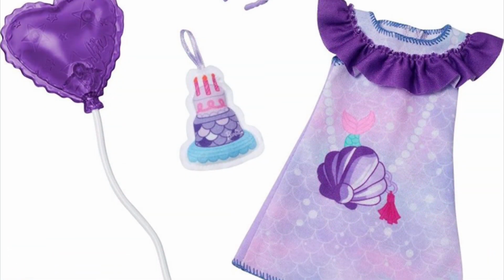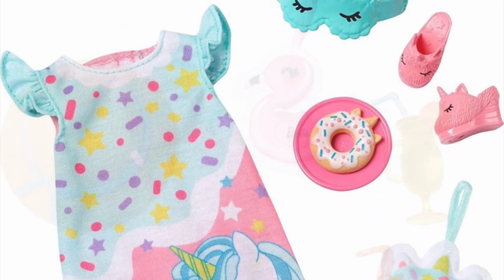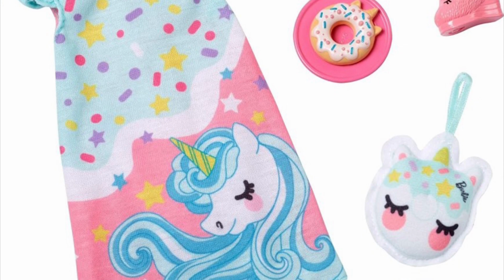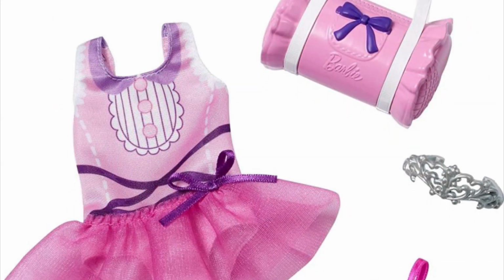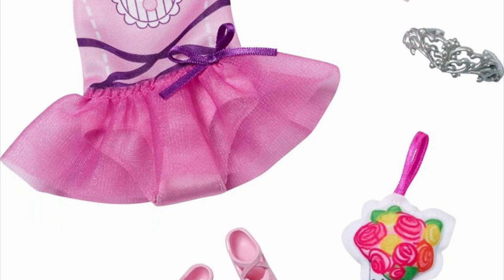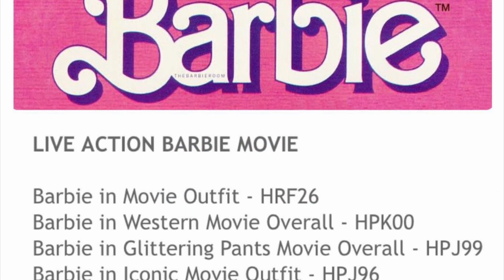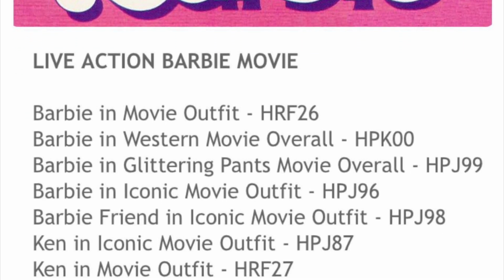And of course, what would Barbie be without extra fashion packs that are also themed? We have a party theme, a beach theme, a slumber party pajama theme, and a ballerina theme. These are also retailing separately for, I believe, $10.99. And now we're going to get into the listings found online for future releases for this year.